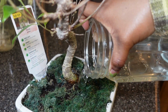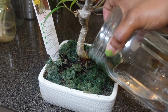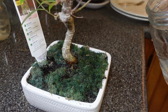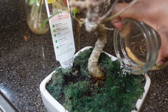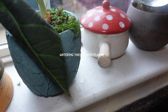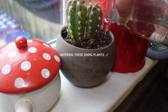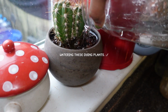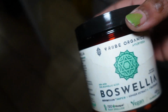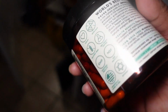I'm just taking water because it could use some water. It'll come back. It has to. They have no choice but to live. I gotta learn how to take care of things. So I just want to show y'all one last thing. This Boswellia right here. This is what we're gonna be taking this morning.